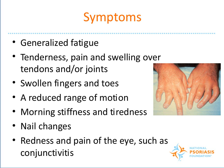Swollen fingers and toes will certainly be a part of it. One of the things that we use in terms of diagnosing psoriatic arthritis would be having a history of something called a sausage digit, which is an inflammation of an entire digit. So not just a joint, but rather the full finger or a full toe. That's something that I'll routinely ask my patients about when I'm trying to decide whether they have psoriatic arthritis.